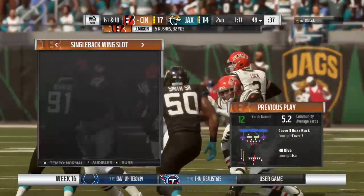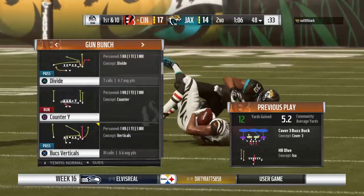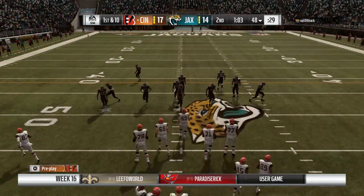And able to get this one across the 45 before he's brought down. Nice way to start the drive, a gain of 12 and a 1st down. All right, now, lucky 56.